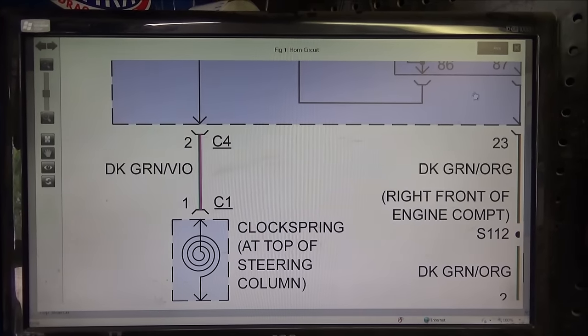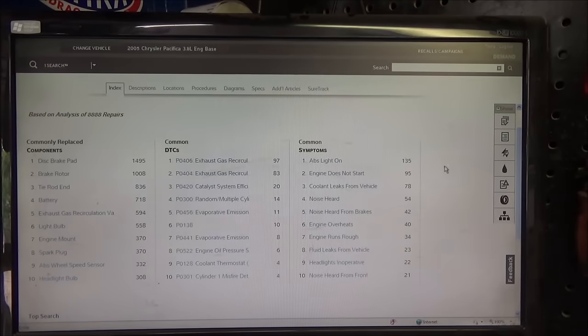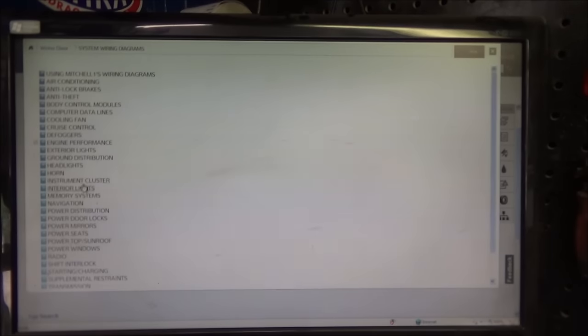Okay, I hope this is all making sense. Like I said, I'm beyond exhausted today, so let's see what we can find here. See if we can find a ground distribution wire diagram here.